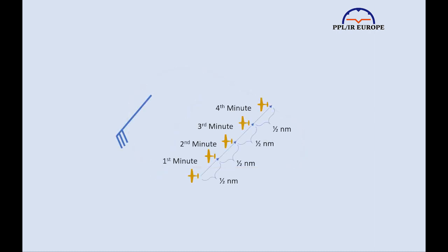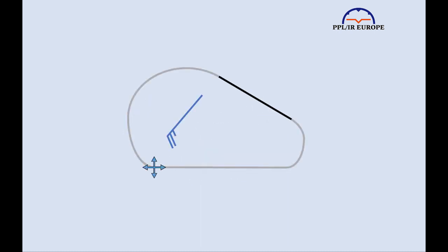Another way to think about this is that the air mass will move a certain amount each minute. In a 30-knot wind, the aircraft will be displaced half a nautical mile every minute. There's nothing we can do about that displacement in the first and third minutes, so we are left with the task of correcting for 1.5 miles of displacement in the second minute, the outbound leg.